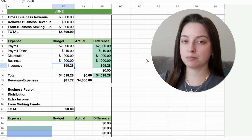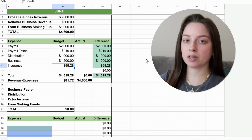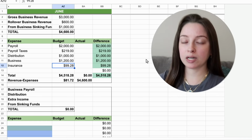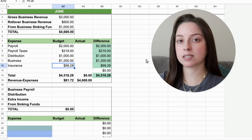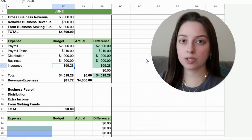covers my medication. I do have an autoimmune disease, and the medication that I'm on is very, very expensive, and that's what I'm most concerned about. As of me right now filming this, I have no idea if it will be covered. I have no idea what that's going to look like, just because we're still in May and I still have my insurance through my employer through the end of May.